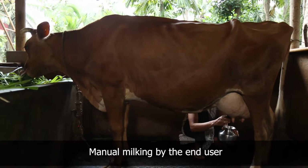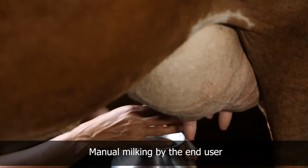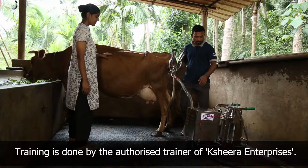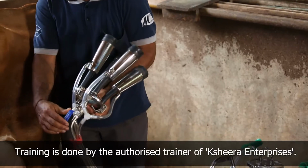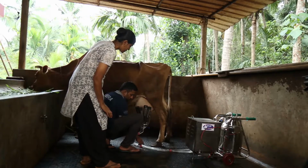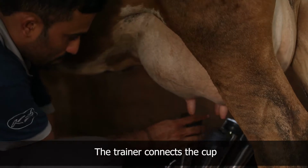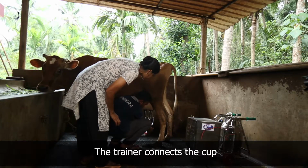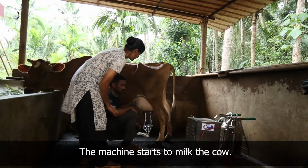Initially, milking was done manually, which was tiring, time-consuming, and also had the issue of shortage of skilled labor. After the installation of the machine, a trainer from Shira Enterprises trains the dairy farmer about the usage of the milking machine. The trainer connects the cups of the cluster onto the teat of the cow, switches on the milking machine, and the machine starts to milk the cow.